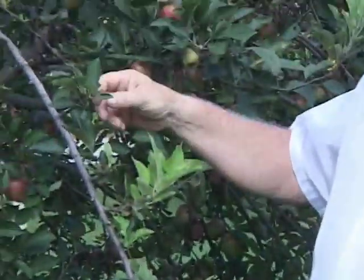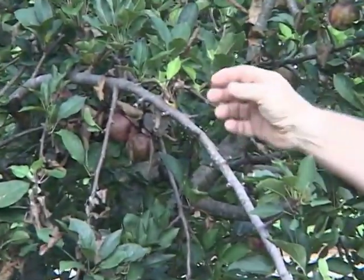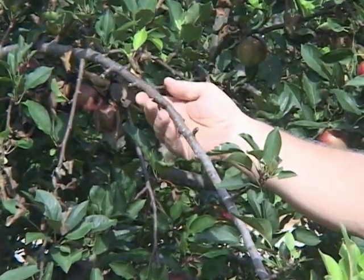You just go through and take off the ones. But you can see this branch right here, which was loaded with apples on these spurs. This is a spur-bearing apple tree, which is best for the home gardener.